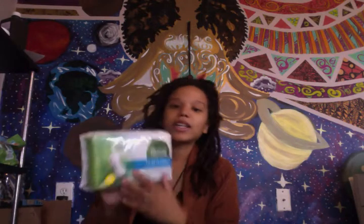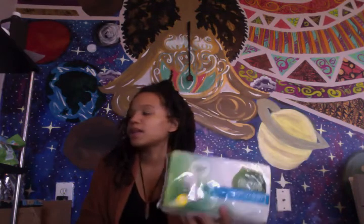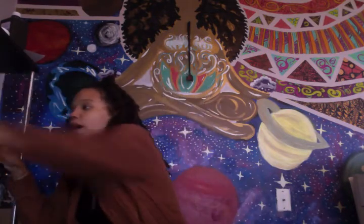And these, I actually got the wrong ones, but it was too late. These don't have wings. I suggest you get wings because these move around. I haven't had a problem with them, but I've seen in the past that they move around and it can get messy. But you want to have at least 2 or 3 or 4 packs of pads. You're going to be bleeding for a while, but the first few days or weeks are going to be the most heavy. So definitely have pads.